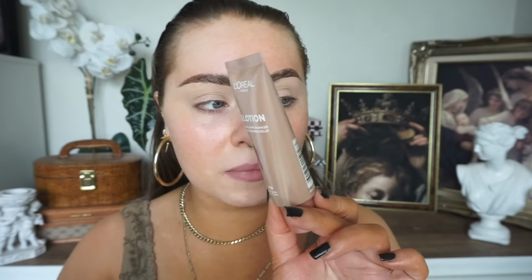Let's get glam. I thought we could try this together. This is new from L'Oreal Glotion, the Natural Glow Enhancer. I put a wee bit of fake tan on my face last night and I don't know if you can tell, but for some reason I wiped my mouth straight after putting fake tan on. So you can definitely see the line that I have here. This is the shade 902 Light Glow.